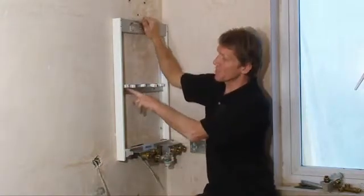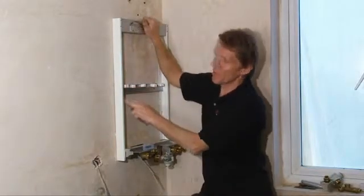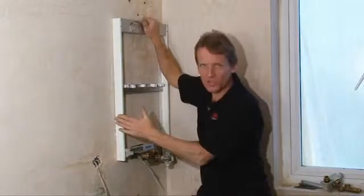Now, if you want to change the position of these clips, you can move this part of the jig up and down on these fixing holes, but you have to do that before you fix this jig to the wall.